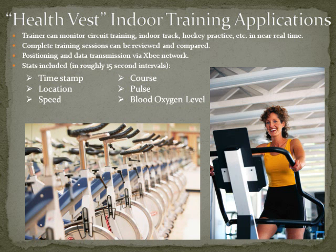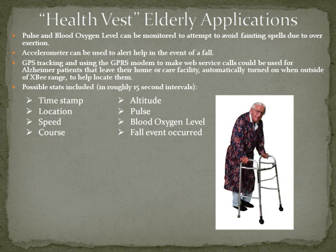The plan is to have 3 different versions of this product. The first one is for indoor training applications, and it could be mobile, for indoor soccer or maybe hockey, things like that, and it could use XBee to figure out where someone is in the building and also for transmitting the information. And secondly, for stationary equipment, where someone would slide a card to identify themselves, and then we would take their stats while they're standing there or doing that exercise, and then forward that on to our back-end system.